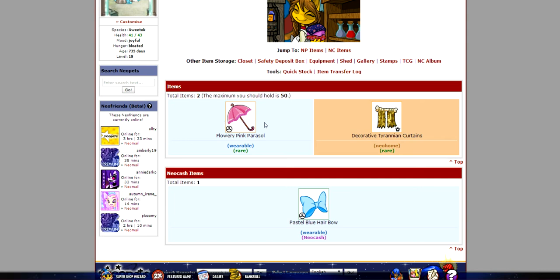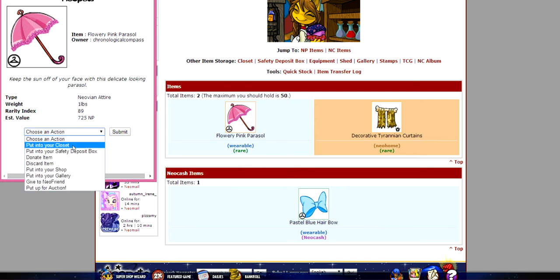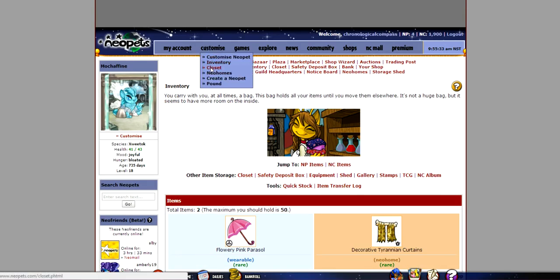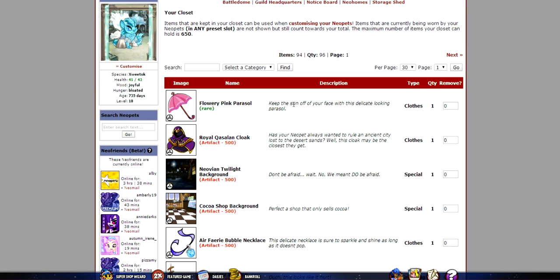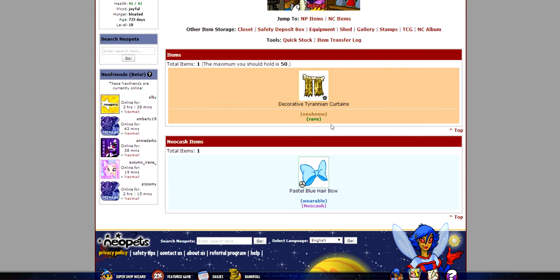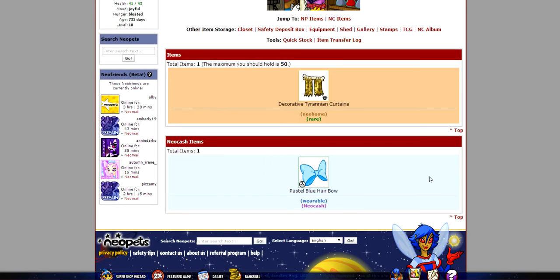So to put an item from your item inventory into your closet, simply left click and choose the option put into closet. And it should show up in your closet. So we can check that now, closet. And it should show up right here. If you need to take it out of your closet, simply put 1 and then enter, and that'll remove the item and put it back into your inventory. Please note that Neocash items have a separate little slot down here. So if any random events happen that take away your items, it won't affect your Neocash items.